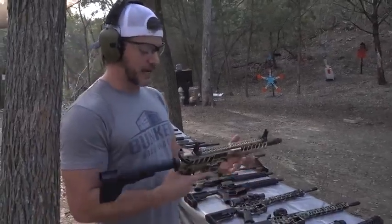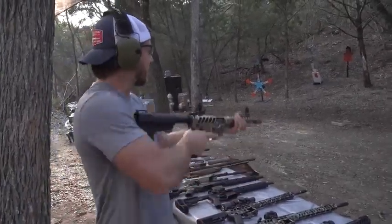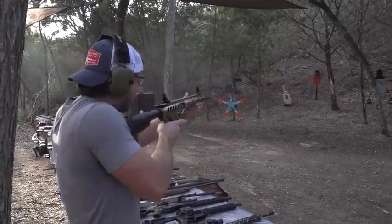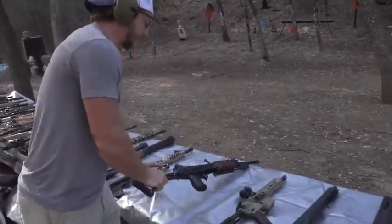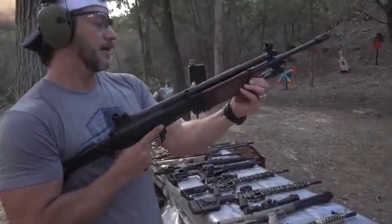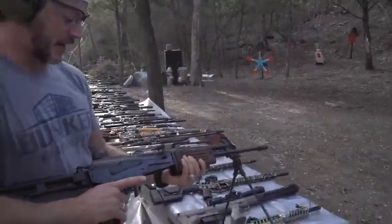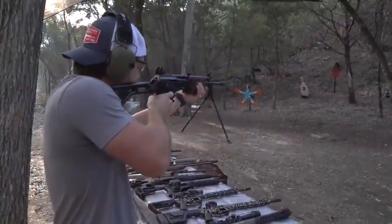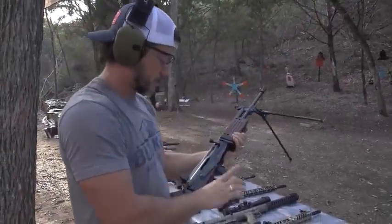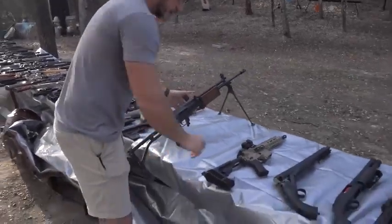Very cool. This is an F1 pistol. It is chambered in 9mm, and we got it in gold. You know the deal. This is a Galil. Super cool. Bipod kind of folds up here in the stock. Galils are sweet. And this is chambered in 5.56. We need to shoot more Galil.